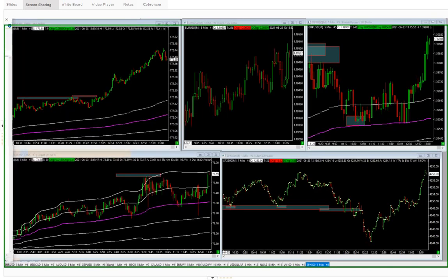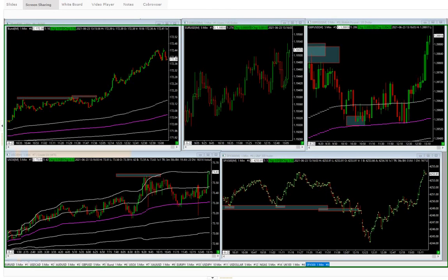Maybe I'm wrong, but I think there's a very, very nice value to this type of information, guys. I think there's a very nice way of looking at the overall shape of the marketplace here.